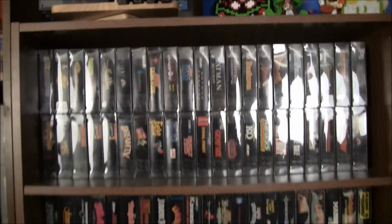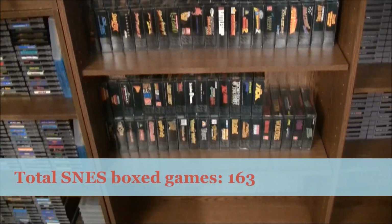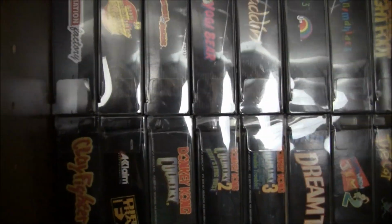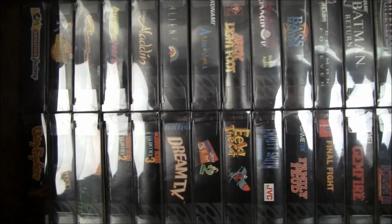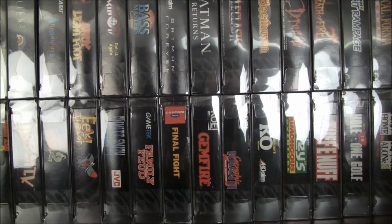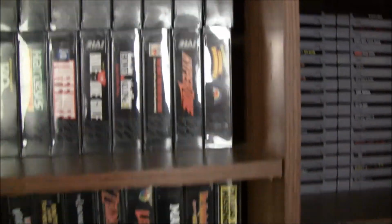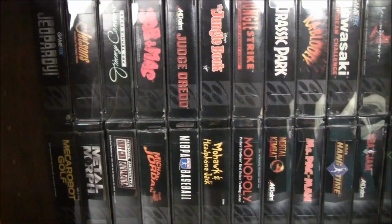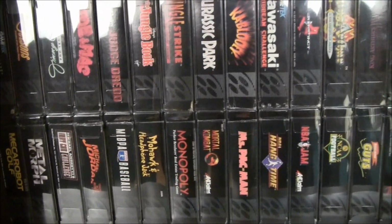And then here is my boxed Super Nintendo collection. I do apologize for the glare. It's mainly just on the top row here because of the box protectors that they're in, but I'll show these ones in a little more detail. We got the Donkey Kong trilogy there, Arty Lightfoot, that one's pretty hard to find in box. Eek the Cat. We got Breath of Fire over here. Coming down here, the Jetsons, that's another pretty hard one to find. Joe and Mac, that one's cool. Mohawk and Headphone Jack, that's kind of an uncommon game there.